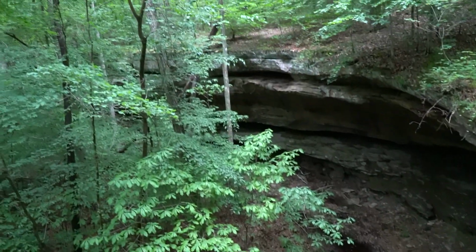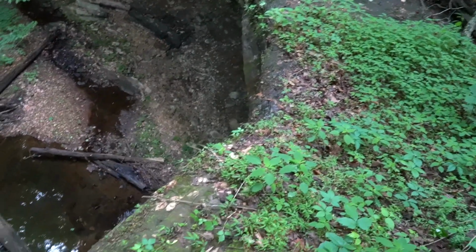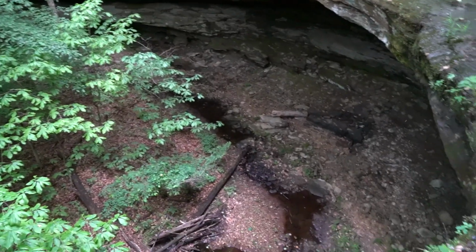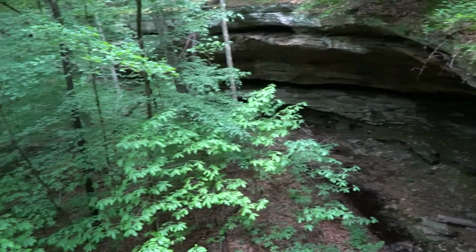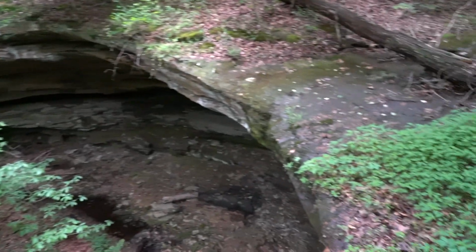Oh, I might have to get down there and check this out. Look at that big cave thing. Just falling down in there. Look at it. Oh, that's crazy. That's pretty cool looking. Might have to go check this out and see what's down there. That's awesome. Never thought I'd find that on the public land.